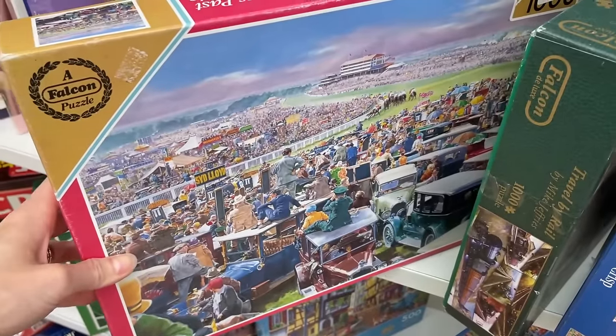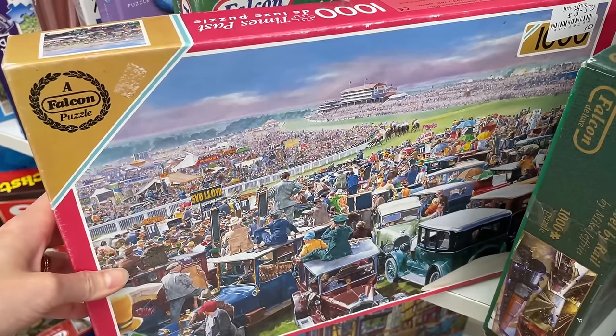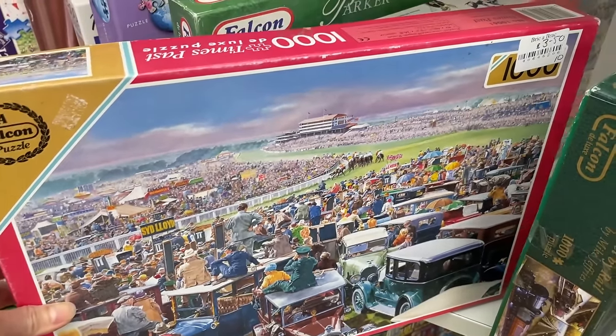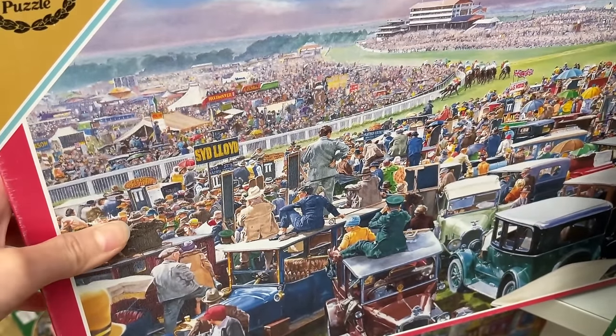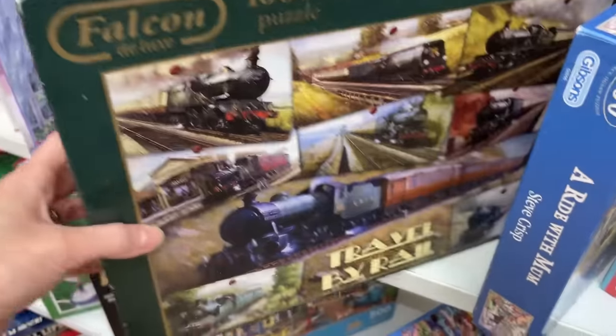This charity shop has a lot of old puzzles, but what I like is that it's a lot of UK brands, I'm guessing, or UK images, which is nice. This is a 1,000 piece puzzle. That looks like it'd be super hard, and I don't think I would actually want to do it. There's way too many people in that. Way too many people. It'd be craziness.